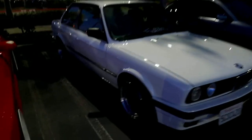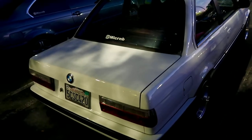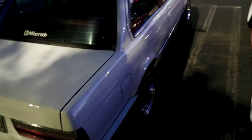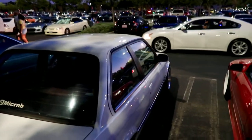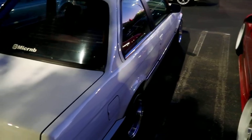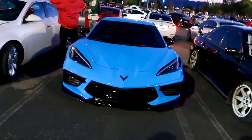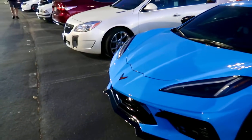Damn. This E30, look at the interior, red guts. It's so clean, it's like the cleanest E30 that I've seen ever, literally. No dents, you know what I'm saying? Nothing. It's just so perfect. One day. Same color? Dude, I saw this one. I'm pretty sure there's another one though. If not, I saw this one too.